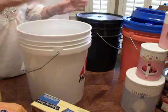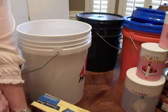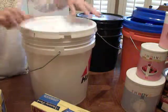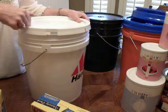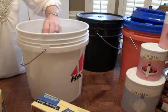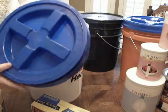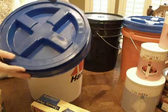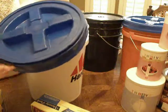When you're finished and you've ironed shut your bag, you would just use a rubber mallet and pound on your lid all the way around to where you hear it snap. When the time comes for you to actually get into this bucket and open up your bag, you're going to want to replace the lid with something called a gamma seal, a gamma lid. This technology is used a lot in grain buckets for people who have farm animals, chicken feed, or dog food that they're trying to store.